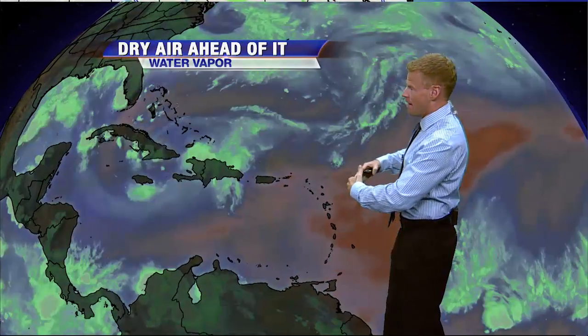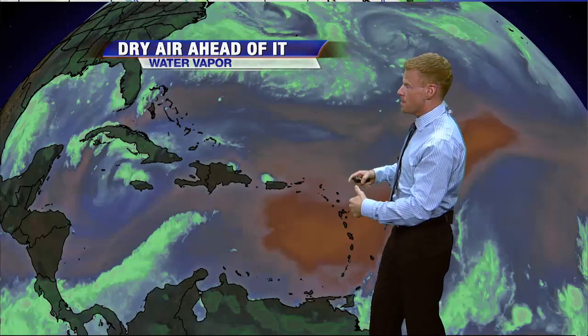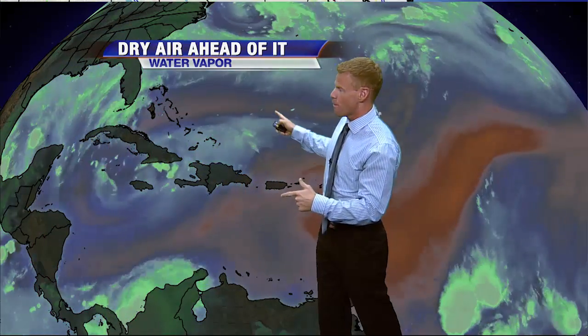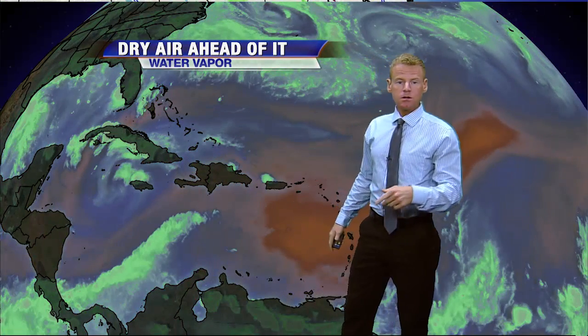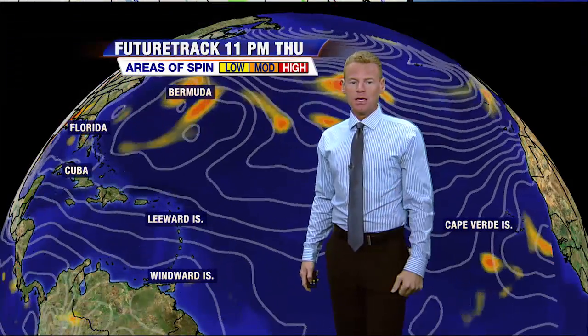We have dry air ahead of it, and the storm may pull in some of this drier air as it moves into the Caribbean. There's also some high wind shear from an upper level low across the Caribbean. It's too early to determine if that will lessen as the system nears next week.